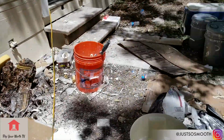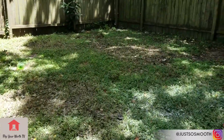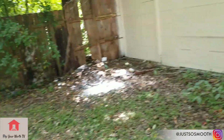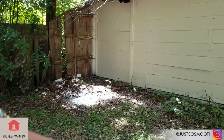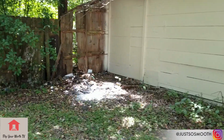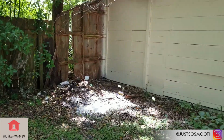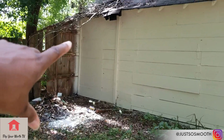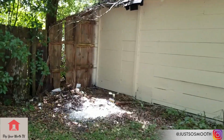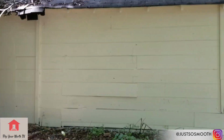Take you around here. If you remember over here, there was like a little extension that was sticking out. It was dilapidated, it was falling down, it was all messed up. So we just ripped that out. New wood, the whole new wood. And obviously painted it to match the rest of the house.